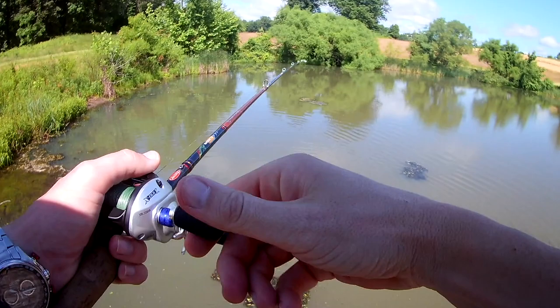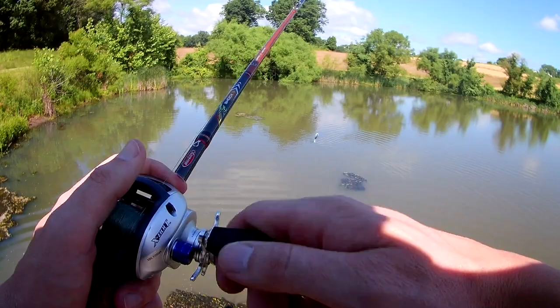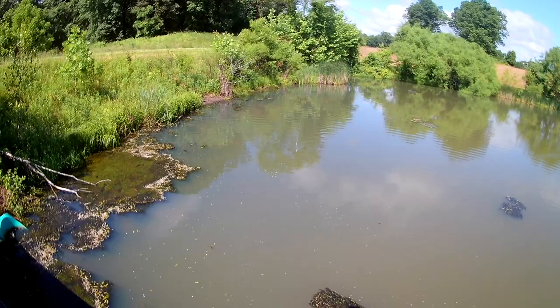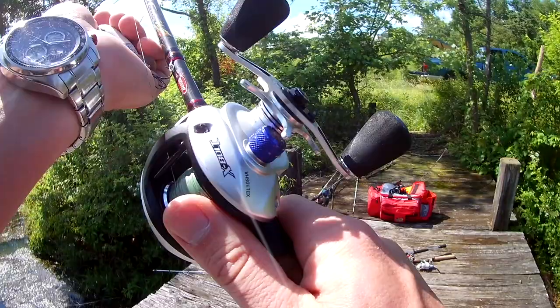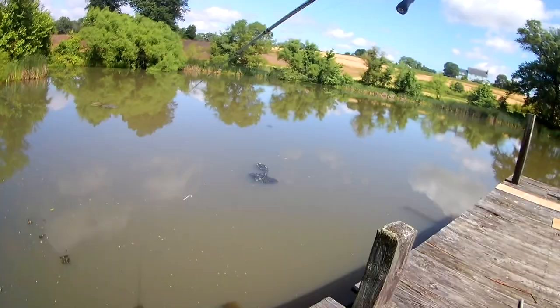See, this is the Whopper Plopper 90F. It's the white with the yellow. I think it's a shad pattern. Which is weird because there's no shad in these ponds. But they like it, so I'll keep using it. I'm going to catch two more fish for you guys. And then I'm going to have to call it a day because I've got a bunch of stuff I should be doing that I'm not doing. But I think fishing is more important.